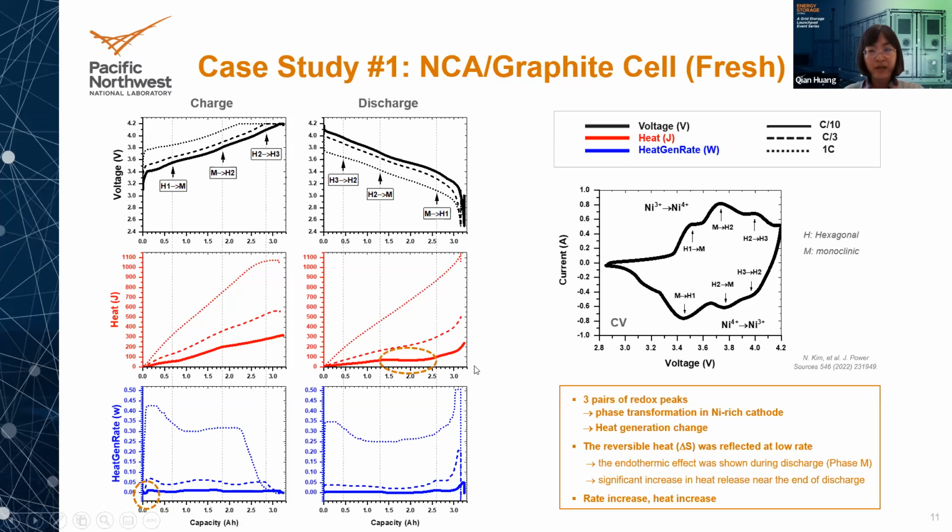And another key point we learned from this case is when we increase the rate from C/10 to C/3 and finally to 1C, corresponding to the current increase, the heat release increases significantly, which is more related to the irreversible heat in the cell. We will talk about that a little bit later.